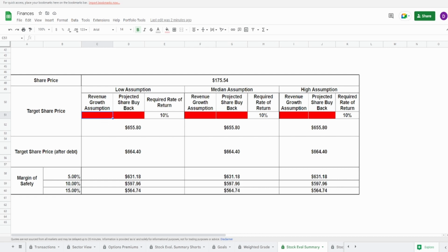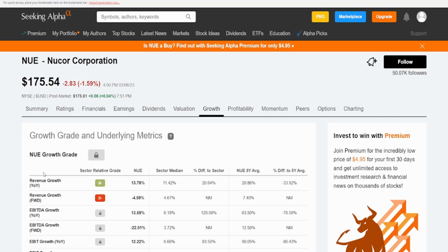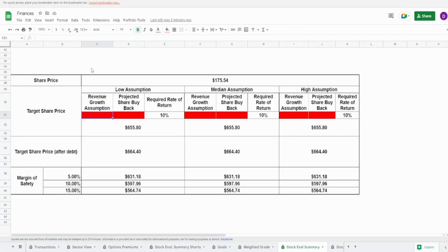So, let's come over here into the Seeking Alpha Growth tab. We can see that the forward is estimated at negative 4.6. Now, normally I wouldn't do the negatives, but I'm going to entertain this. So let's put this at, let's just say, negative 7. Again, they're tied to the steel futures, right? So let's say negative 7 for the low assumption.